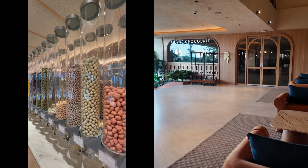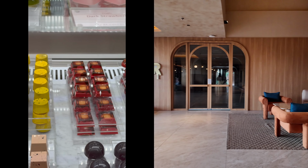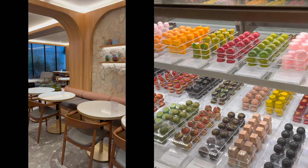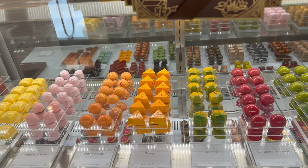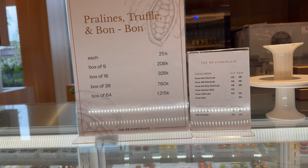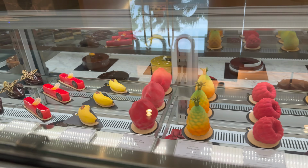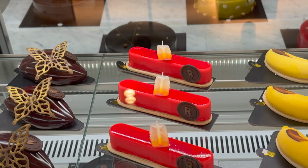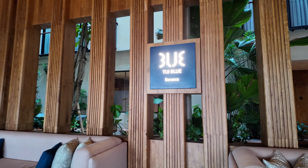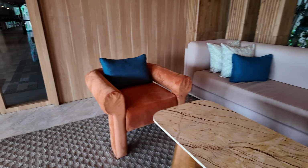Oh, there's RR chocolate over there. I need to insert some footage there somehow, because that was stunning last night as I had a look in there. Amazing, like a coffee shop with all these incredible chocolates. You need to just come and look at them. They're insane. They're 25k each, which is about £1. Oh my god, look at that with the feather. It's called Triples. This is the Tui Blue Berawa, which is the location district in Canggu, where we are right now.